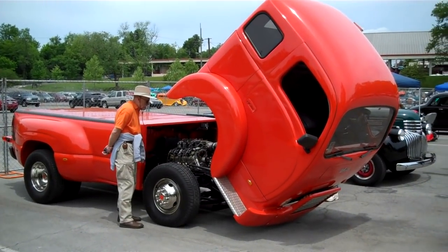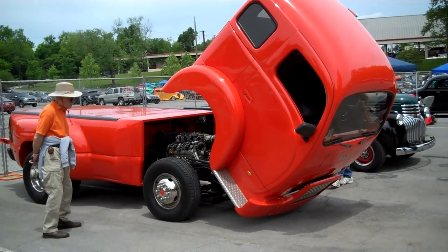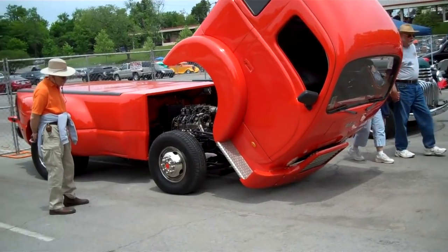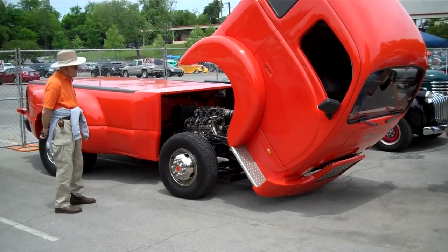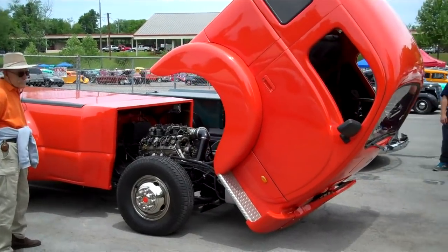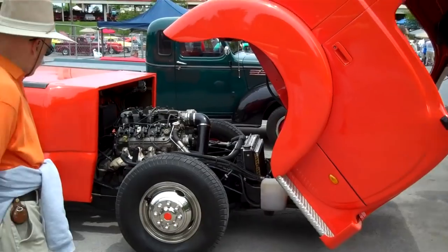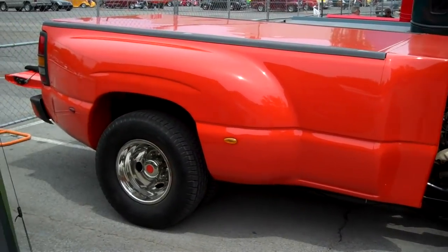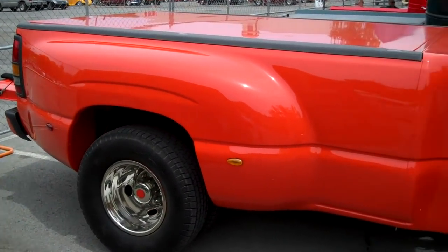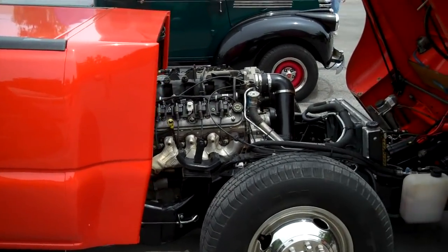Well, folks, this is proof that hot rods come in different shapes and sizes, and it's everybody's liking what they do. It looks like a white semi-truck turned into a pickup truck, I guess. We're going to look around and see what we can see about it. It looks like a Chevrolet rear end on it, but it's had to have been extended. That's cool.